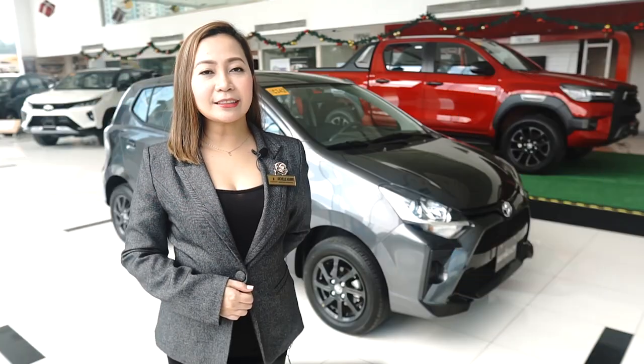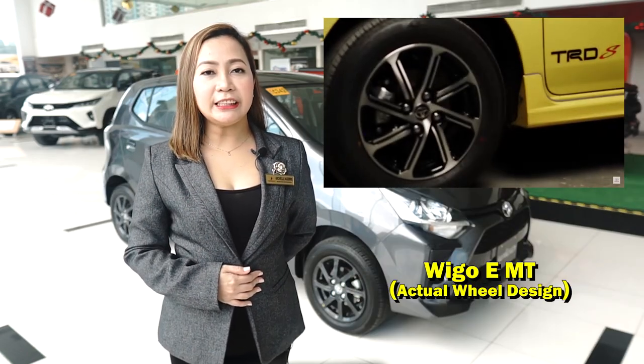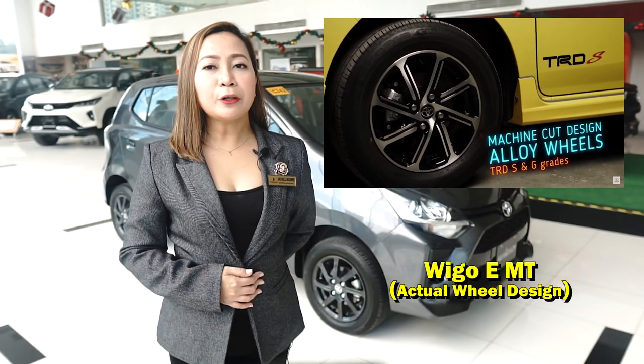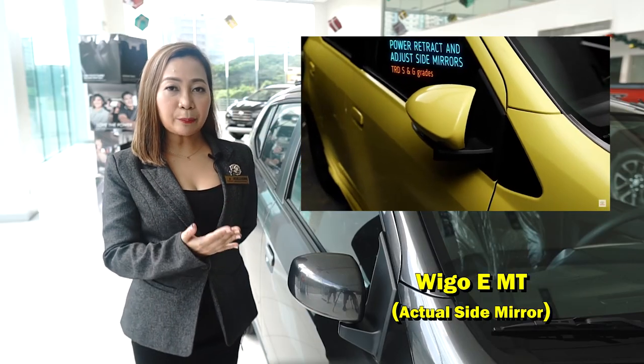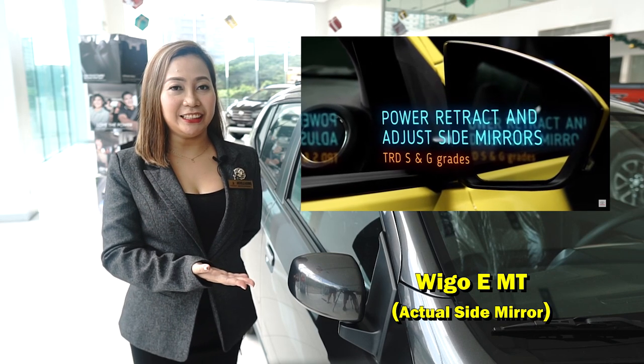The Toyota Wigo has a 180mm ground clearance on average bumpy and uneven roads. The Wigo G and TRD have machine-cut design 14-inch alloy wheels for better styling and improved fuel efficiency in high-speed cruising. It has power-adjustable side mirrors, TRD and G grade only.